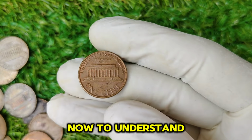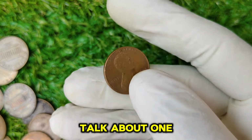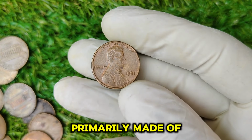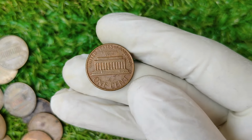Now, to understand why this particular 1981 penny has such incredible value, we need to talk about one more factor: the composition of the coin. From 1909 to 1982, Lincoln cents were primarily made of copper, except for a brief period during World War II when steel cents were produced.